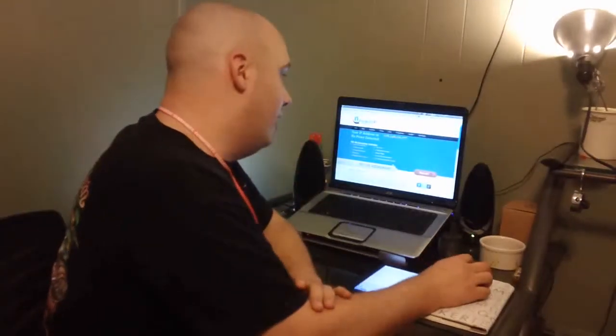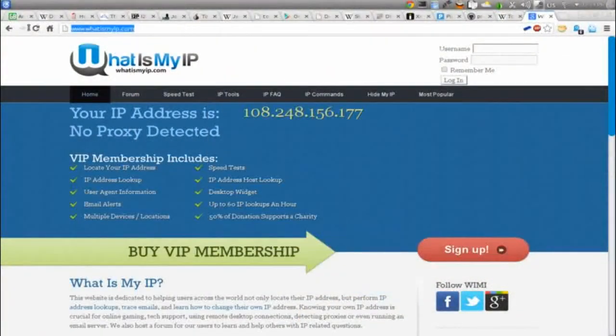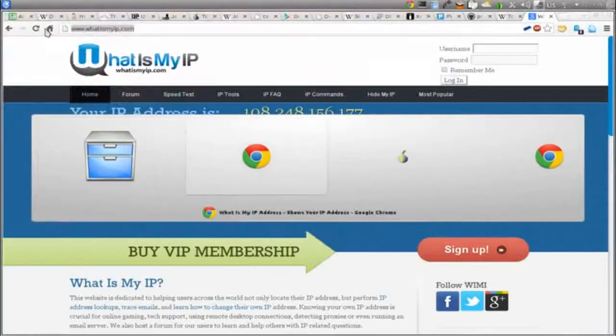So, if we go over to Tor, this is going to be a completely different address. So we're going to copy this address right here. We are going to go to my other window that we have open. Whoops.